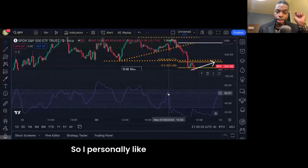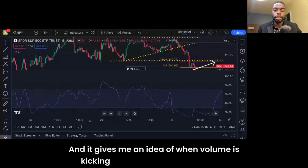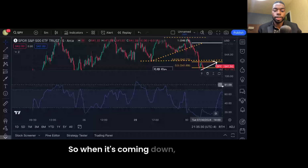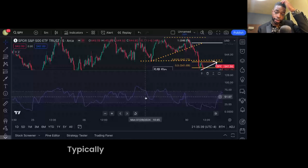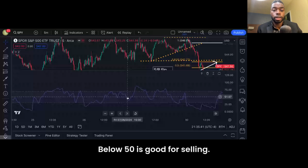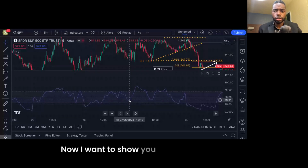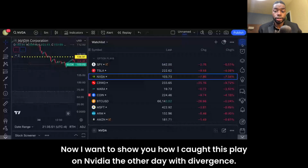So I personally like to use the volume RSI. And it gives me an idea of when volume is kicking in and when it's going away. So when it's coming down, volume's going away. When it's moving up, volume stepping in, we're getting price moving to the upside. Typically on the volume RSI, above 50 is good for buying. Below 50 is good for selling. Now I want to show you how I caught this play on NVIDIA the other day with divergence.